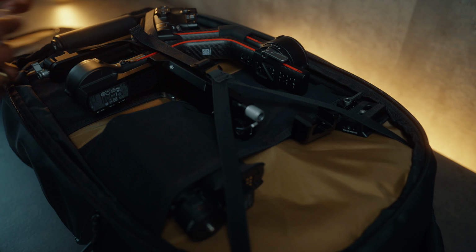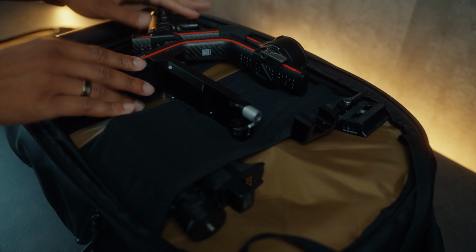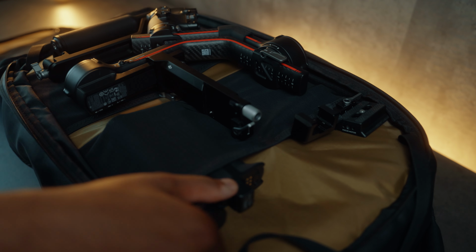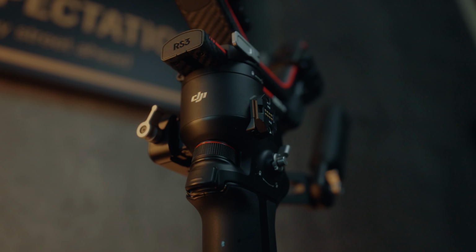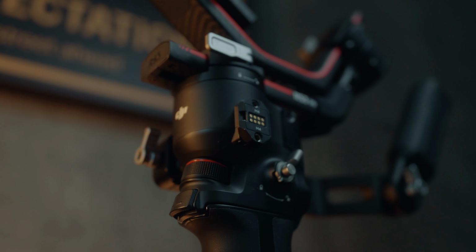Now, opening up the front of the bag, I have the DJI RS3 Pro. This gimbal has been my go-to for about a year and a half as well, and I absolutely love it. It comes in clutch for those times where I don't know if I'm going to need to shoot video and I need those smooth gimbal-like shots. So the front pouch of this bag carries the RS3 Pro with me at all times.